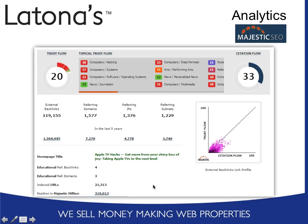Okay, quite a bit of backlinks here, and I happen to know the answer to this, given we had a buyer seller call yesterday. But what have you done as it relates to link exchanges? I mean, where are all these backlinks coming from?